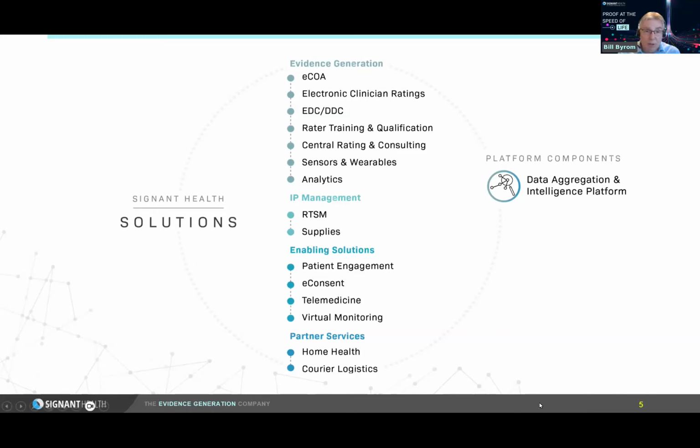And then our enabling solutions, such as patient engagement, with components within our eCOA solution that help us interact better with patients and provide them with reminders and visit information as they progress through a trial. We have an e-consent solution, and we're able to use video for telemedicine and virtual monitoring. Finally, we have partner solutions that help with home health, including home nurse visits, and courier logistics, for example for direct-to-patient medication supply.